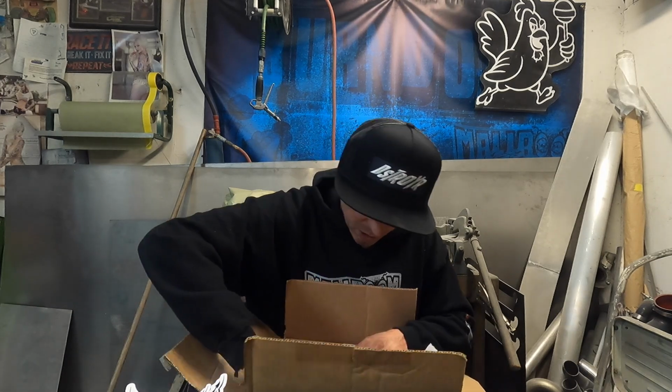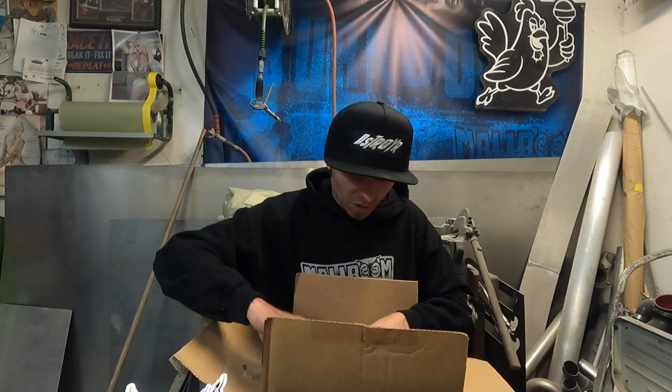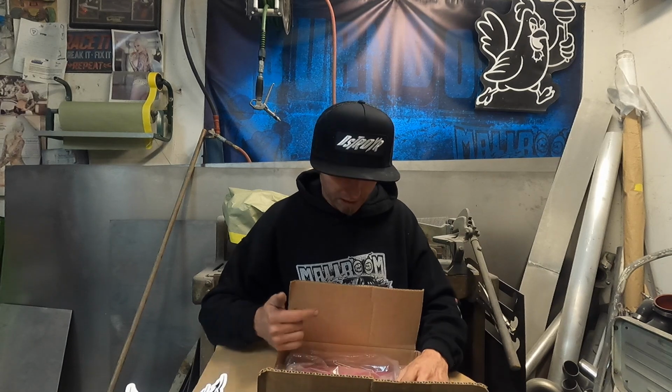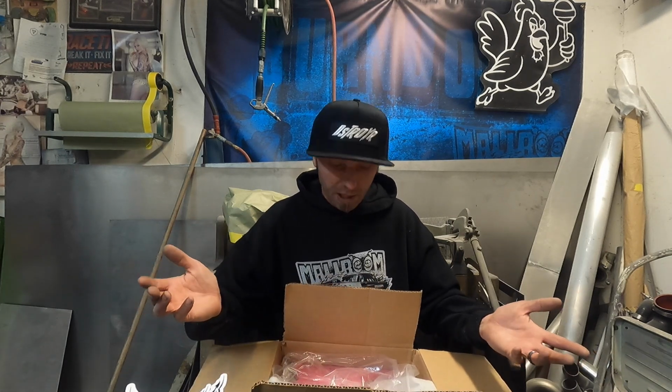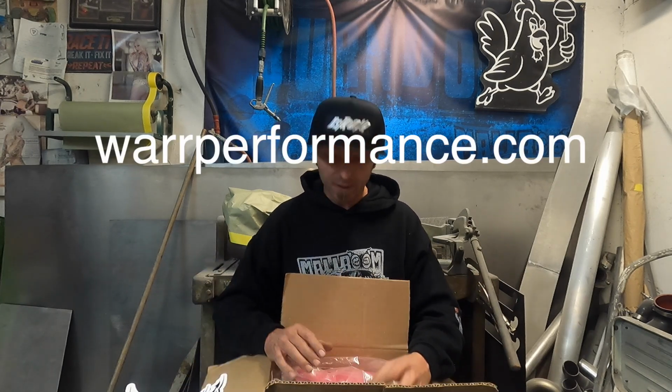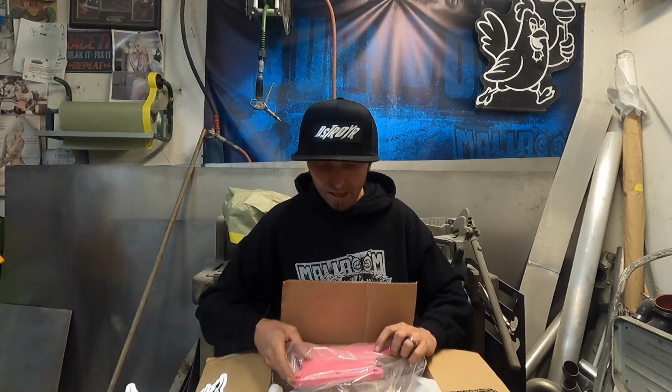I appreciate it. Oh, look, I've got an idler in here. So, I mean, this kit is all hooked up. And this was actually a prototype kit. So I think I'm like the only idiot that has this right now. But if it works good and it problem solves for me, I really don't see a problem for them making the same kit for you guys. So give a big shout out to Warr Performance, and they can help you with all your problem solving needs.